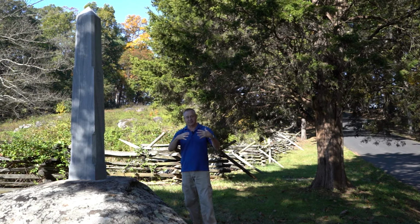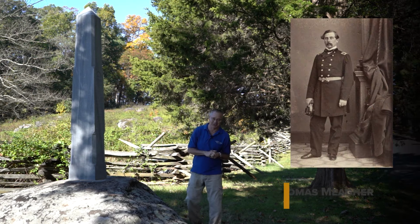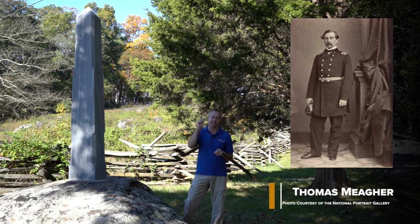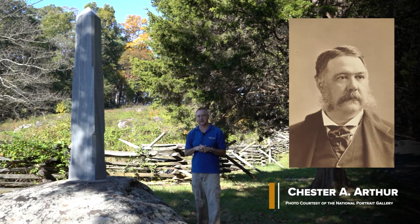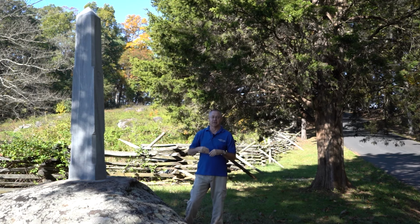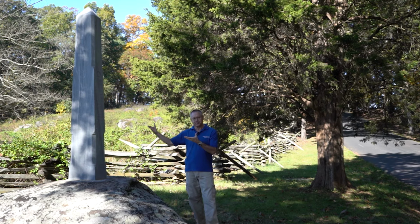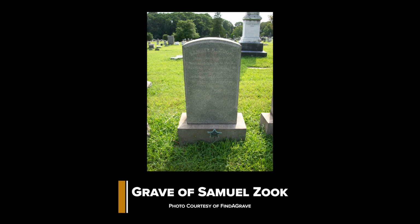When he has his funeral service in New York City, there are several famous officers that are his pallbearers, including Thomas Francis Meagher, the famed general of the Irish Brigade, and guess what? The future President of the United States, Chester A. Arthur, is a pallbearer for Samuel K. Zook, who dies here in the Battle of Gettysburg, and also Robert Nugent, who was the commanding officer of the 69th New York of the famed Irish Brigade. Zook's body is taken from a vault in Greenwood Cemetery in Brooklyn, New York, and then taken to Norristown, Pennsylvania, probably in early 1864, where it is eventually laid to rest in the Norristown Cemetery.